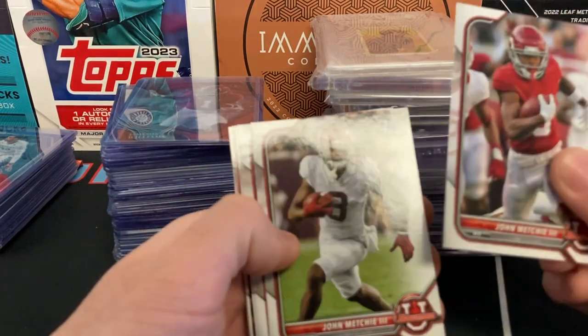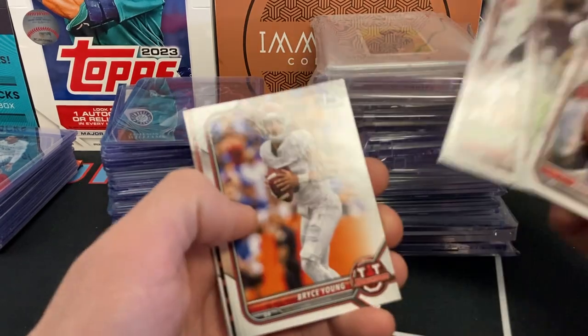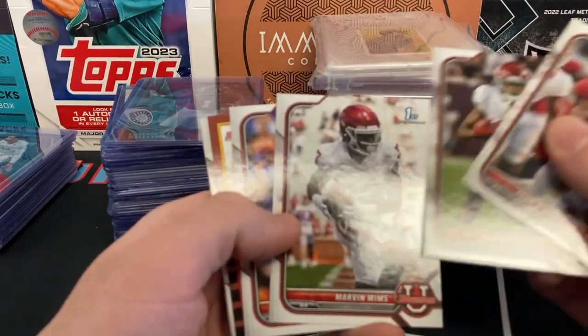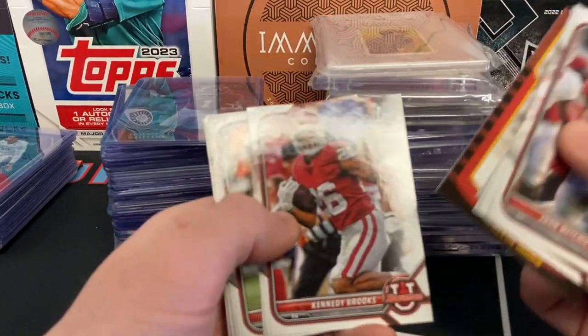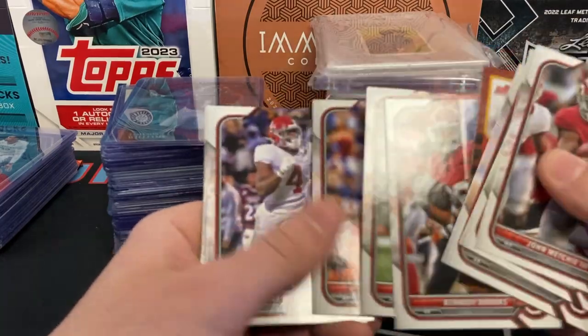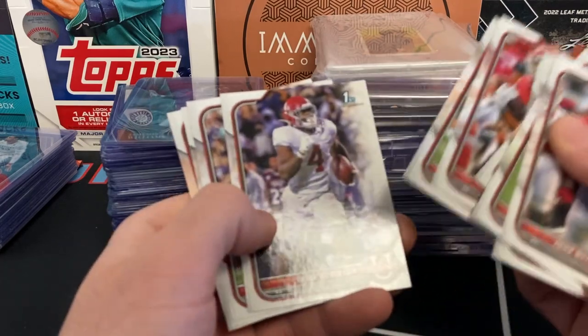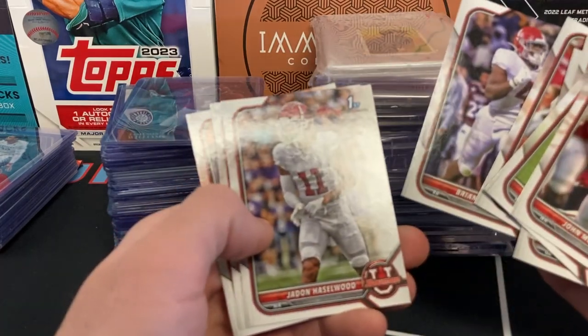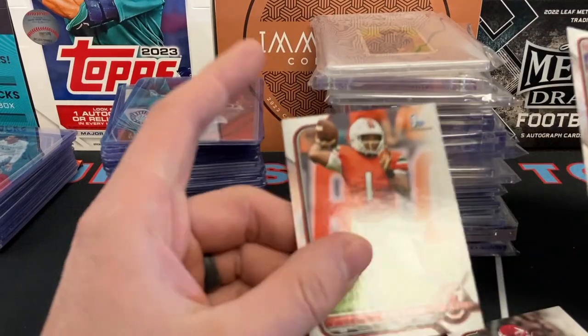So here's just a bunch of different Bowman University cards that came out last year. This was the unlicensed version. Let's see, we got John Metchie, Marvin Mims, Bryce Young, Marvin Mims again, Kendall Brooks, Jordan Battle, Bryce Young. Actually, I'm going to put the two Bryce Young cards next to each other. It's been a little bit since I've gone through this, I'm not going to lie. Brian Robinson, Jahleel Billingsley, Brian Robinson again, and then Derek King.